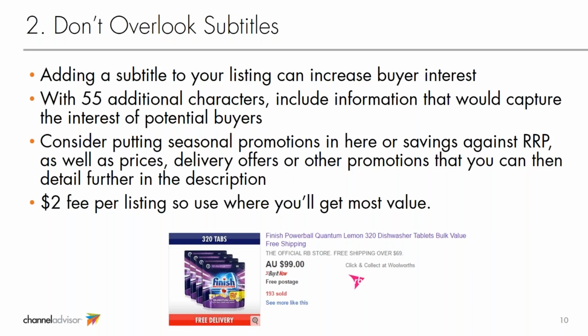Now, it's just important to remember that subtitles have a $2 fee per listing, and that applies, if it's a good till cancelled listing, every 30 days. So we suggest using it sparingly, but where you believe you will get the most value. Usually it would be when you're battling to get some visibility in a category that is very heavily populated, and you want to be able to have your listing stand out amongst the competitors.